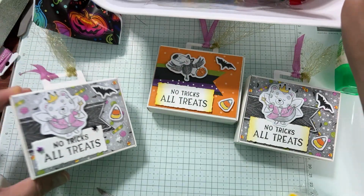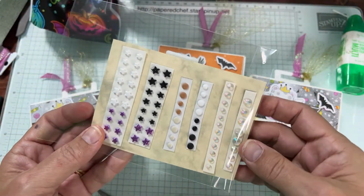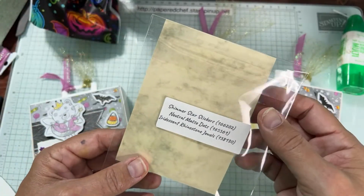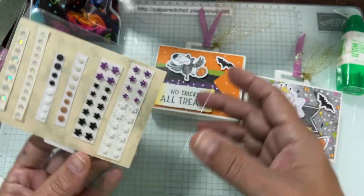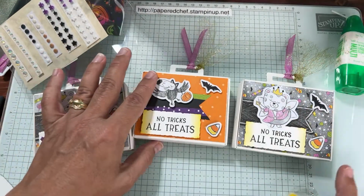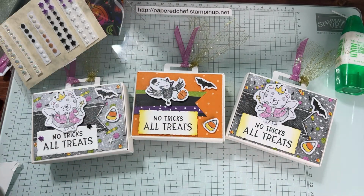Oh, here they are. I'm not opening this one because this is already sealed, but I do have some that are loose. They are called Shimmer Star Stickers. These are little puffy stickers. I'm waiting on some more because I have a kit. If you want to get this workshop kit, you have until the 10th of August. It's super fun.